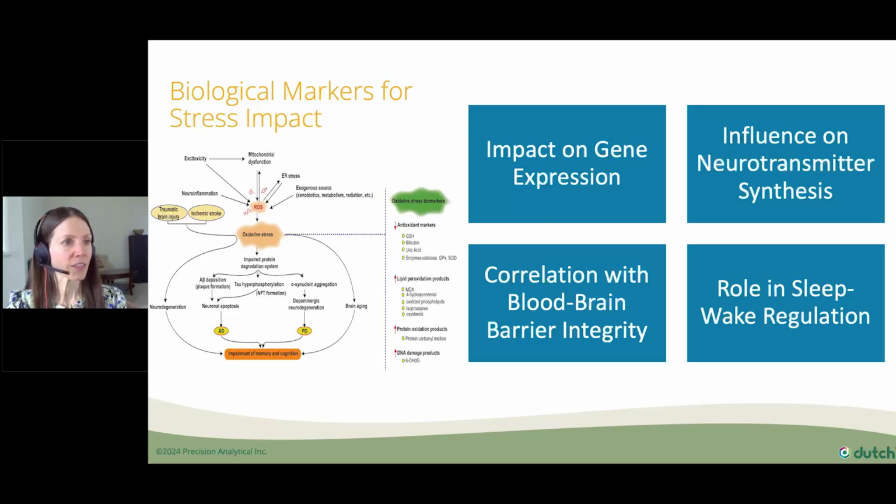There's a correlation with blood brain barrier integrity. Oxidative stress with a higher 8-OHdG can compromise the integrity of the blood brain barrier. And that compromise in the blood brain barrier lets neurotoxins and pro-inflammatory cytokines, as we know, enter the brain more easily, damaging neurons and making cognitive dysfunction even worse and accelerated.